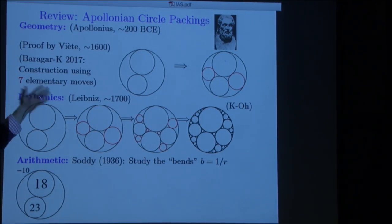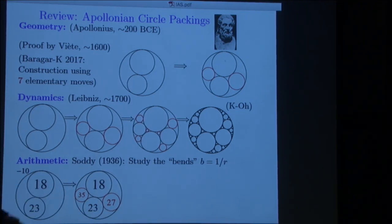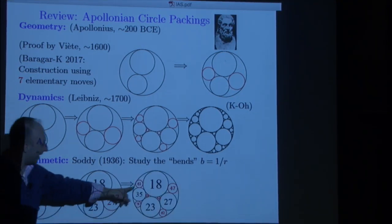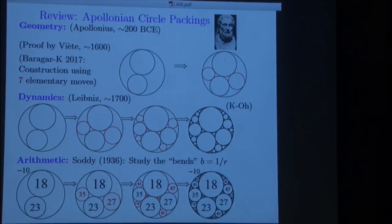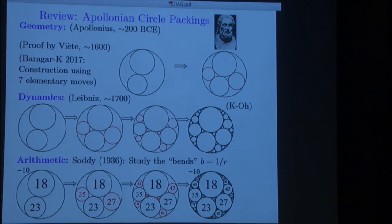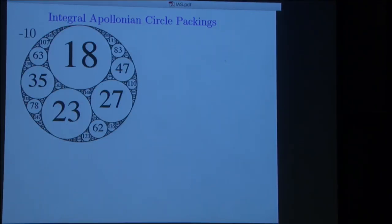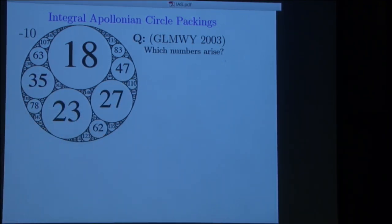Soddy observed that when you do this straight edge and compass construction, the next circles will have radius 1/27 and 1/35. So the numbers drawn here are the bends. And you do this again, you get integers, and you do this again, forever you'll get integers. Okay, so this is this beautiful integral Apollonian circle packing story that was missed before 70 years ago, 80 years ago. Okay, so once you see these integers, and I'm a number theorist, so you start asking all kinds of questions. For some reason, these questions were also missed until 15 years ago.